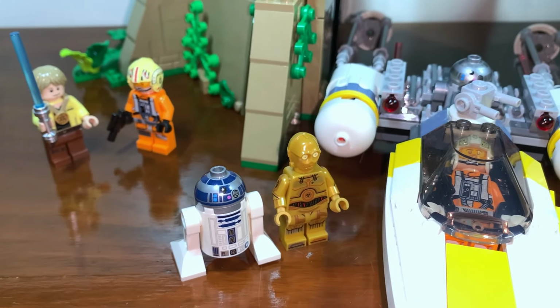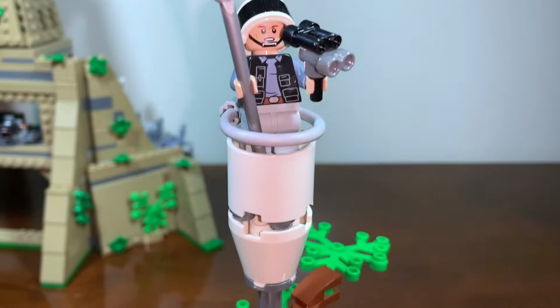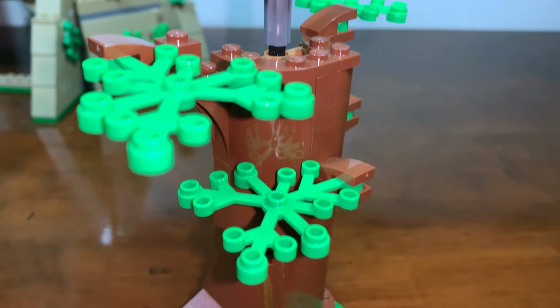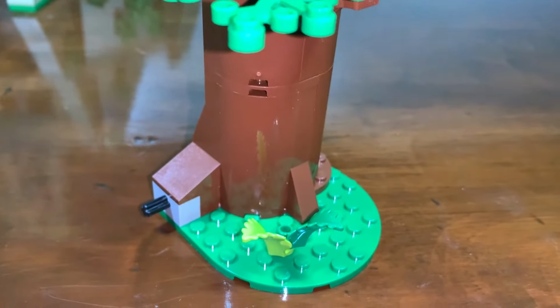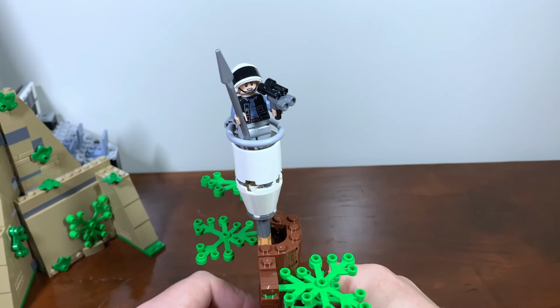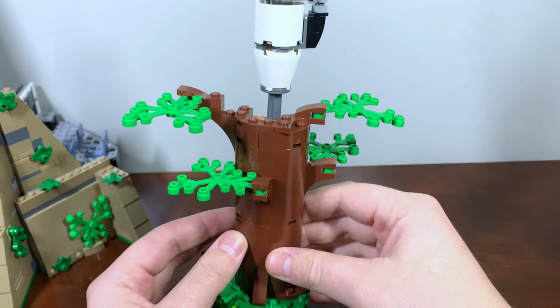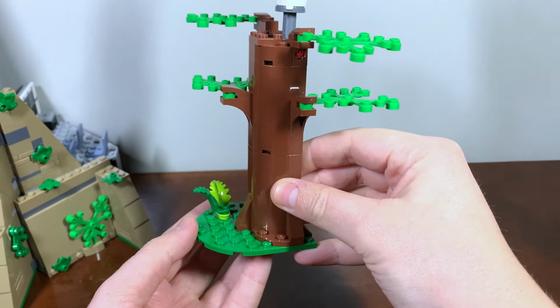First thing to look at here, in my opinion, the weakest inclusion, it's the tree and the crow's nest, and I think everyone seems to agree. It's fine, it's very simplistic though, and I couldn't help but think about the junior sets while I was building it. We get a lot of new grass pieces here, which I believe were introduced in the Rivendell set that released earlier in the year, so that's pretty neat.